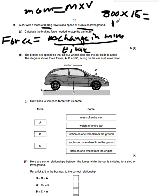And that gives us, what does that give us? No, 12,000. So that's our change in momentum. If you got that far, then you've earned yourself 1 mark. But to get the 2 marks, we needed to then take our 12,000 and divide it by the time, which is hidden there, it's 2 seconds, and then that gives us 6,000. So answer here, 6,000 going there.